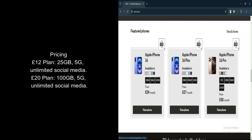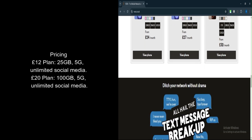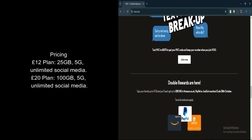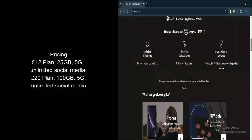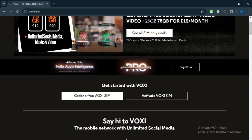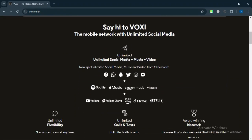Voxi's SIM-only plans are affordable and flexible, with no hidden fees or setup charges. Starting plan: £12 per month for 25 gigabytes of data, including 5G access and unlimited social media. Higher tier plan: £20 per month for 100 gigabytes of data, which also includes unlimited social media and 5G access. Voxi occasionally adjusts its rates, so staying updated with plan changes is recommended to secure the best value.